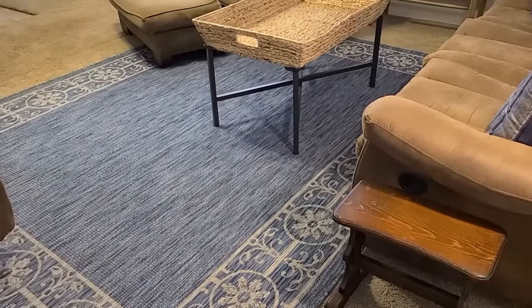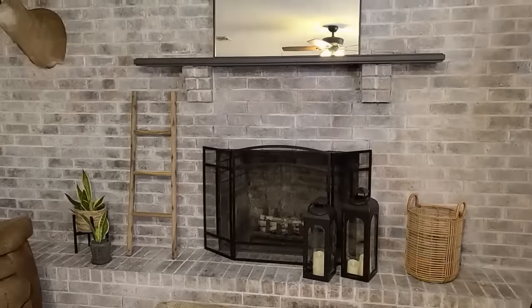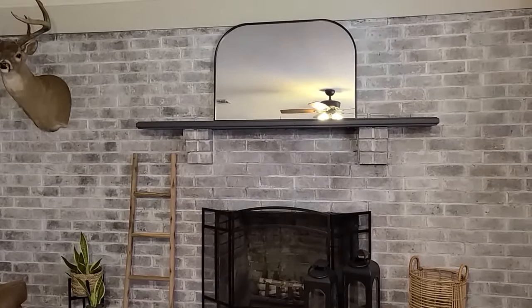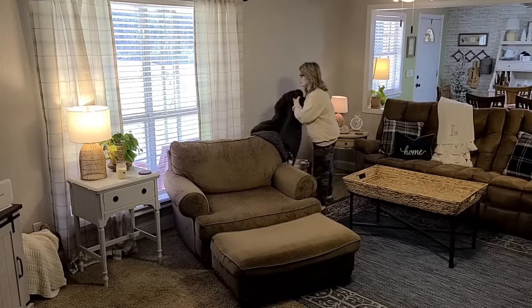Then I'm going to roll up this rug, vacuum underneath it really well, and then I'm going to turn it long ways when I put it back just to give it a different look here in the den. And then I'm going to dust off the mantle of the fireplace, and then we'll start adding a little bit of spring decor here in the living room.